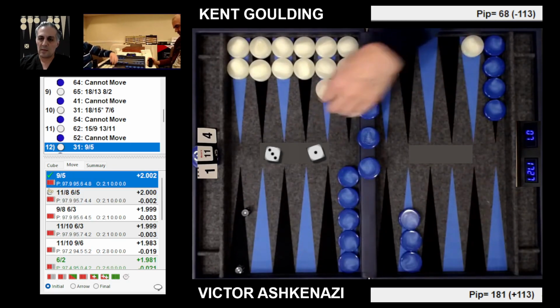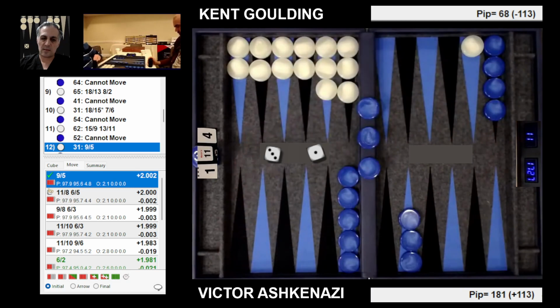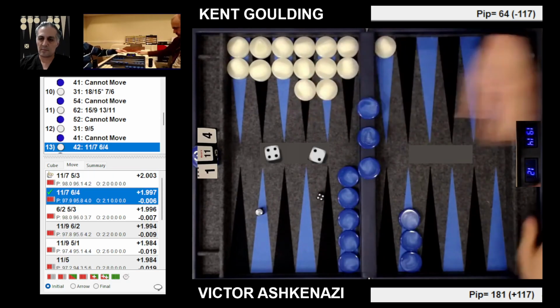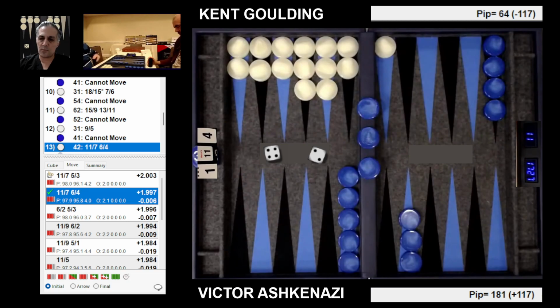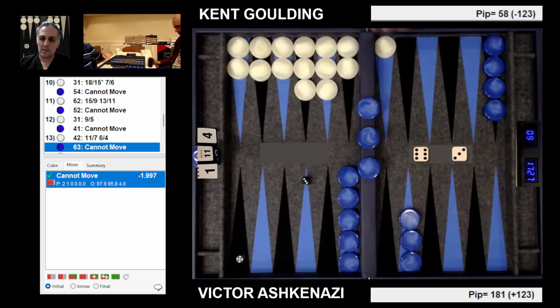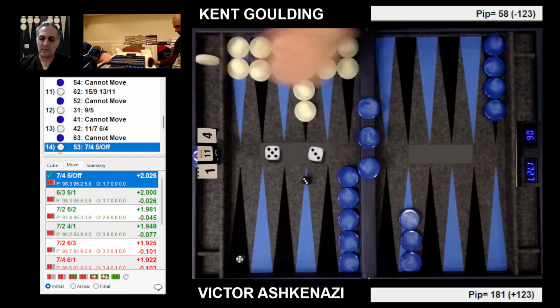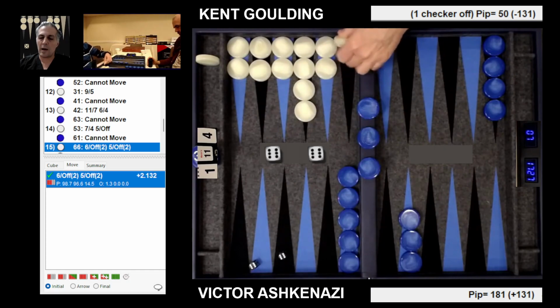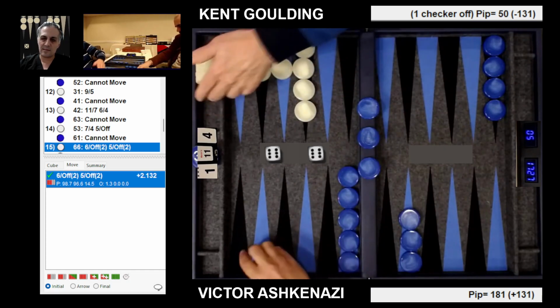3-1. Good. You want your spares on the 6, 5, and 4 point, ideally. Although, with 3 on the bar, you just strip the 5 point like this. You strip the 6 point. You're going to want to clear that. 5-3. So he comes in with a 3, bears 1 off with the 5. Now he's going to want to clear his 6 point. 3 checkers on the... Wow, great roll. Double 6. All you can eat.